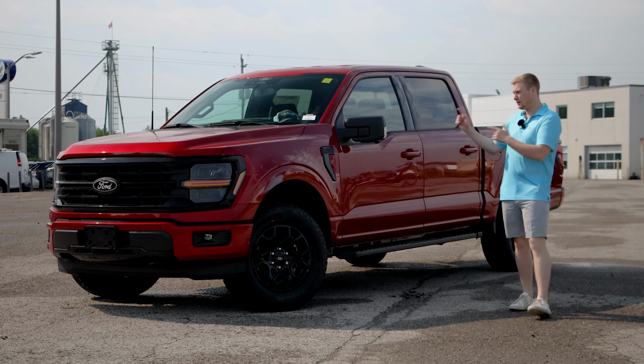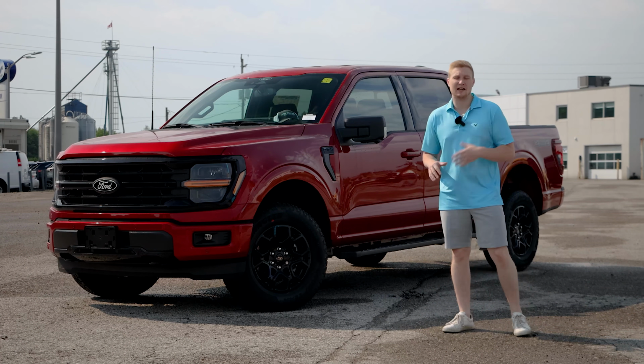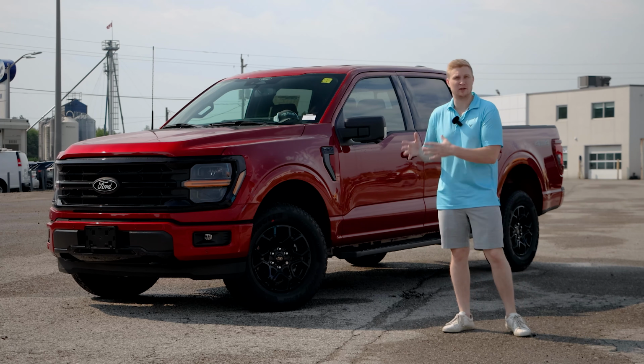That's going to do it for this 2025 Ford F-150 XLT. Hopefully that gives you some insight as to why people say that this is the perfect trim to buy.